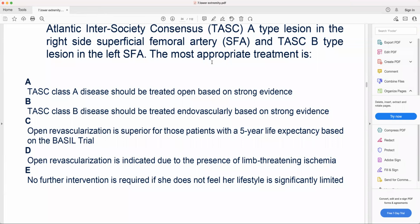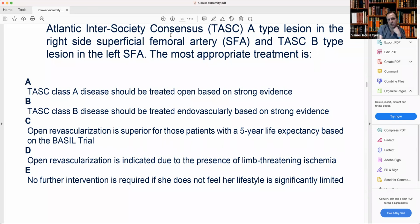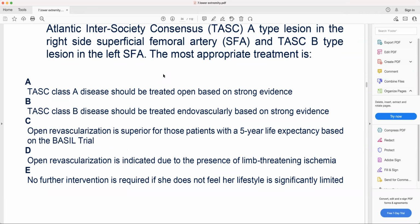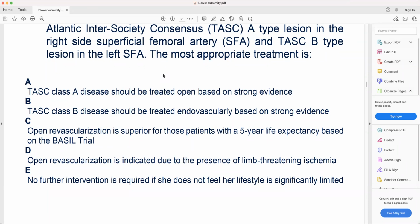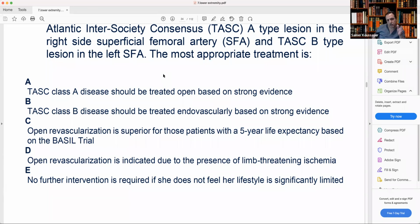Open revascularization is superior for those patients with 5-year life expectancy based on the Basel trial. Okay, let me talk about Basel. You may not know the Basel trial. It is a trial where they compared bypass versus angioplasty, but this is for severe ischemia or critical limb ischemia, not for claudication, okay? So the Basel trial is only for critical limb ischemia.